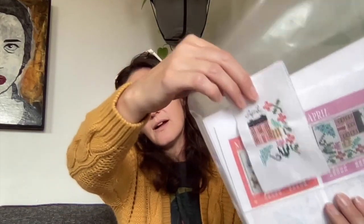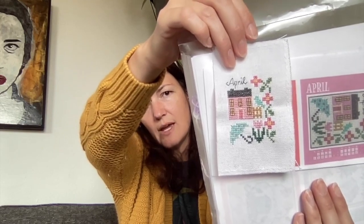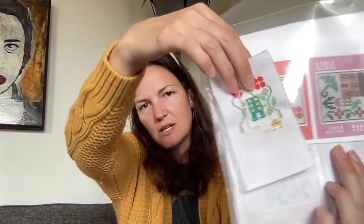And now I'm working on May. So I'm going in order of the calendar, not in order of what month I'm in right now. Here is, like I said, all those finished through April. So there's May, April, and I'm working on May right now. And I'm going to keep going on this.